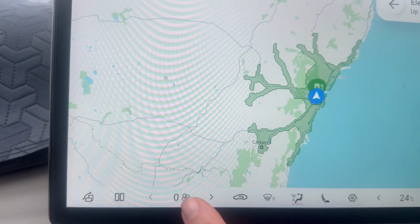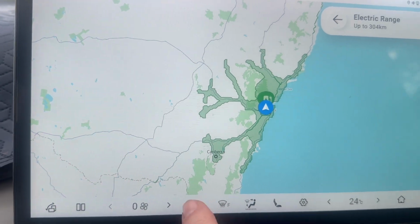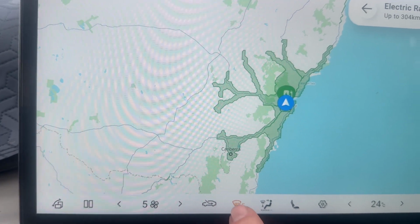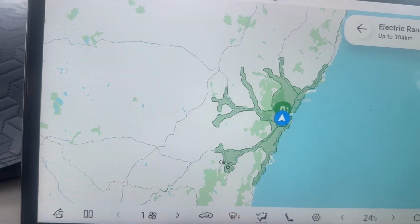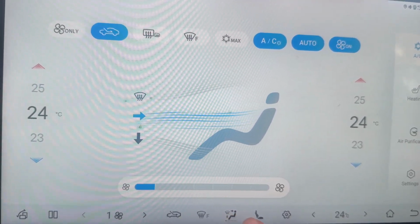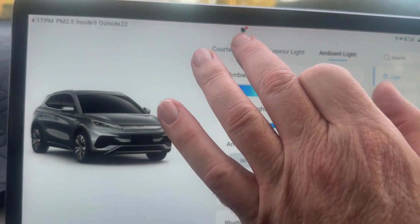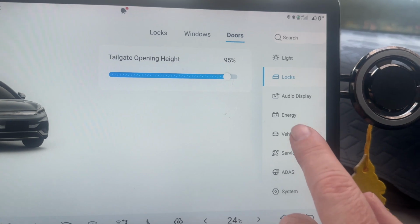Okay, so what else do we have? We've got fan controls. This is really good, the air conditioning. So it does toggle, so you can either have internal air or external air. That's really clever. There it goes. So that's the defrost mode. This one brings up your air conditioning controls like we had before, and shortcut to seat heating, shortcut to settings. What settings do we have?